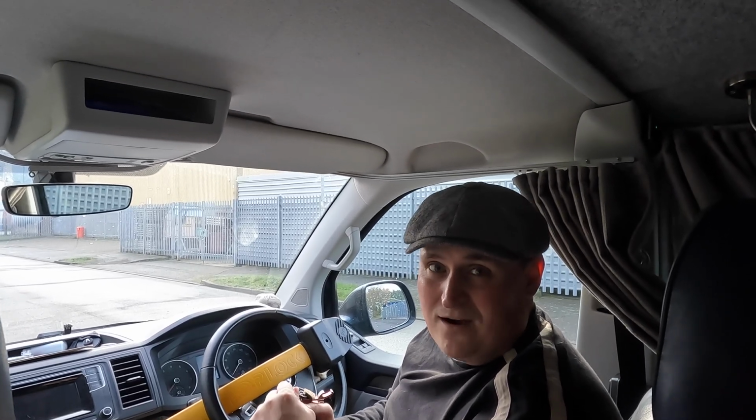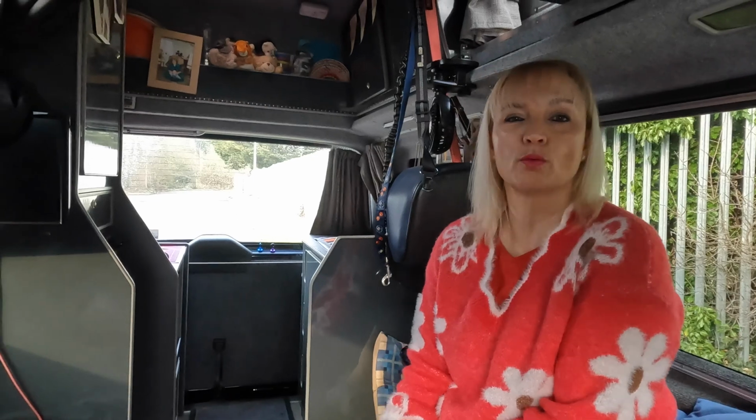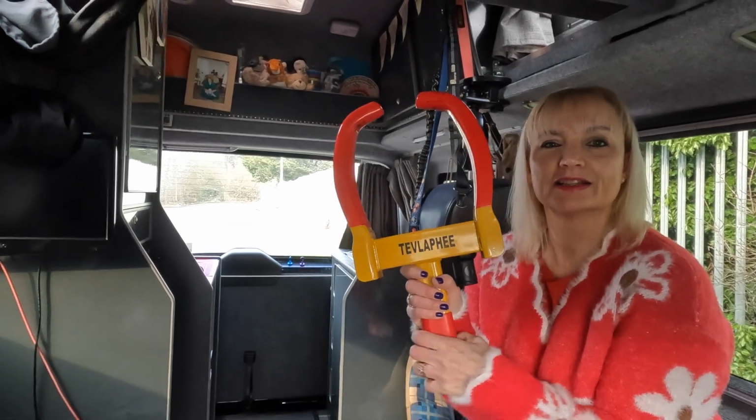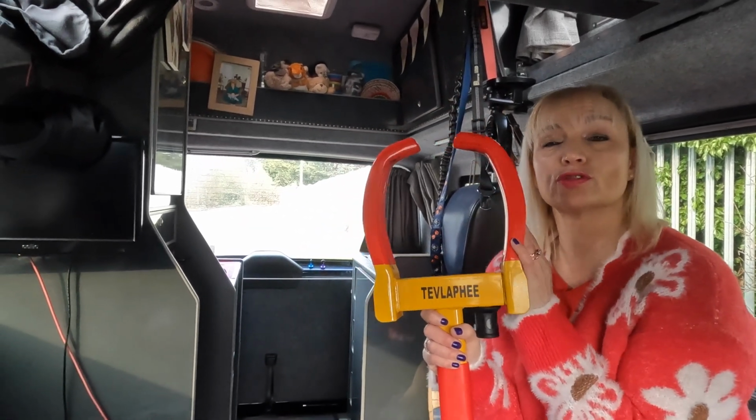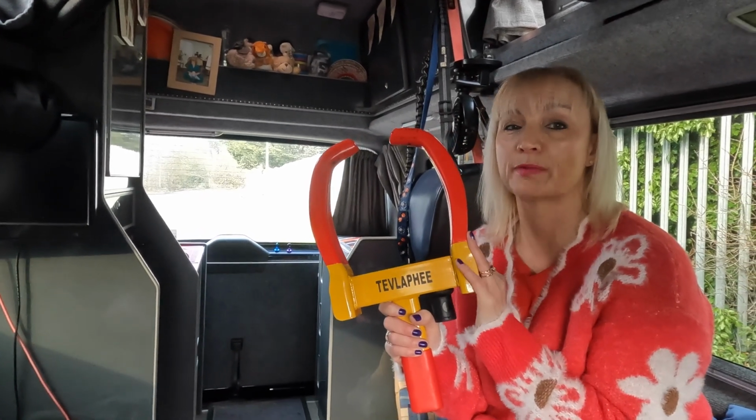Actually, it's been gifted to us, so we'd like to thank the people that gifted it. We'd like to thank Tev Lafi. They have sent us a wheel clamp, and here it is. So David is going to show you how this goes on. You can get these on Amazon at £35.